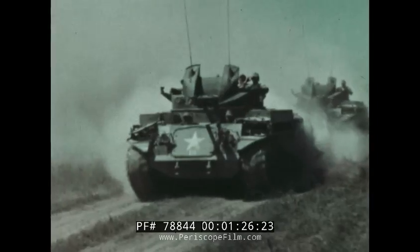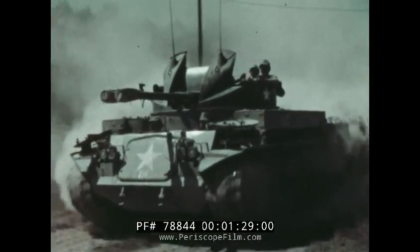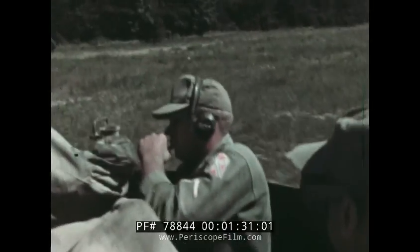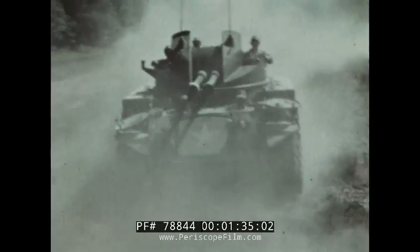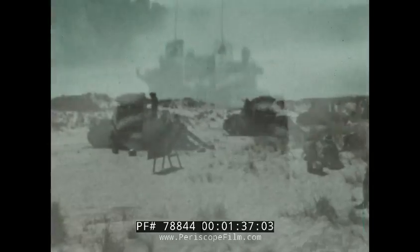They're not really running away, folks. They're just moving into position for some sharpshooting. At the rate they're moving, they'll be there in no time. These M42s can move along at 40 miles per hour, and that's really hustling for babies this size.